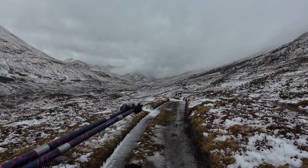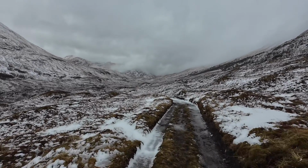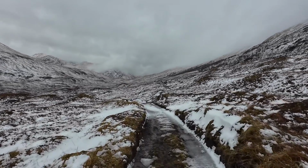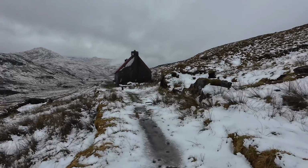I can see the Bothy over there. It's probably just another 500 meters. I can already see the red roof over there, and this is so needed. Wow. Whew, we made it.